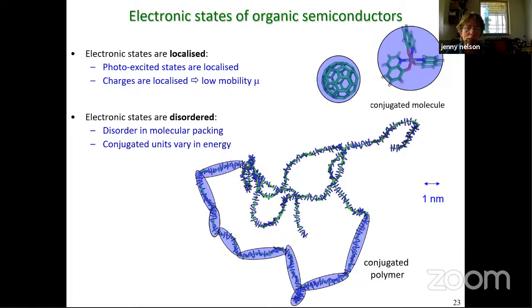So, for example, if you consider the different segments that may be made up by a conjugated polymer in some conformation, there would be some where you have a very compressed, very small conjugated segment that will have a high energy for the electrons and holes that sit there, and others that may have very extended segments, and then the energy will be lower. So you'll have some variation in energy that's directly connected to the way the molecules are organized.